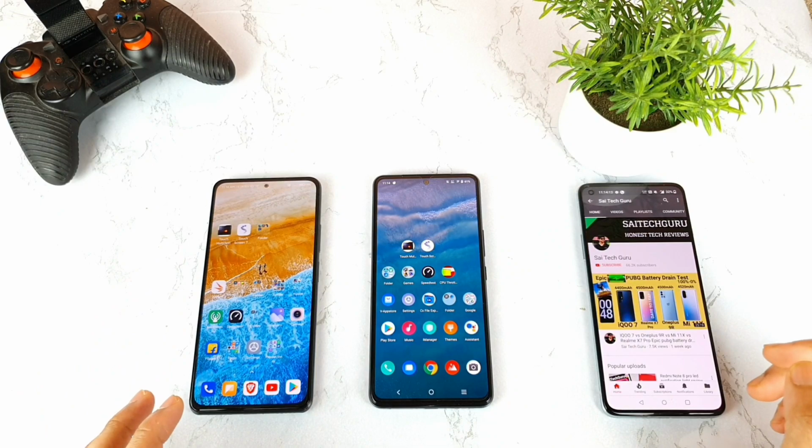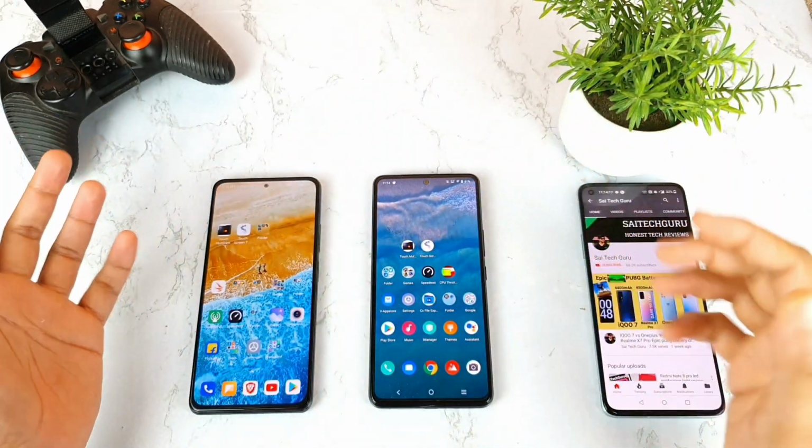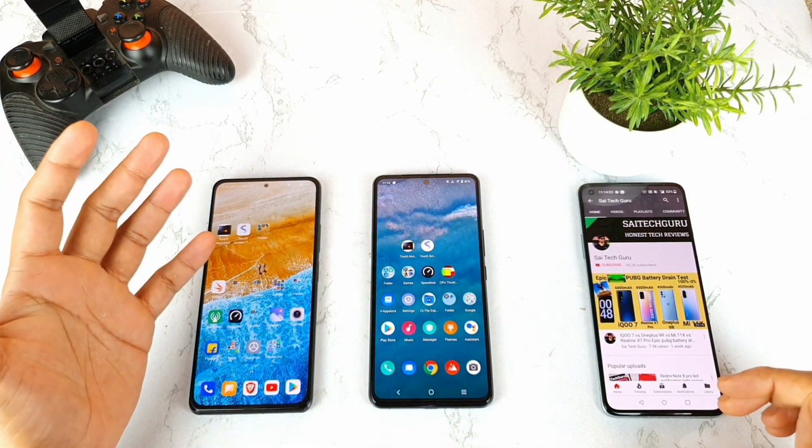In today's video, we'll compare the Mi11X versus the iQOO device in terms of connectivity. I'll try to include 4G plus and Wi-Fi, all the issues, what is going on with both phones, and which phone has better connectivity as well.